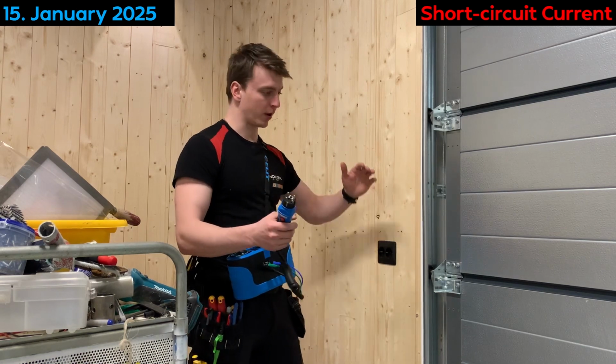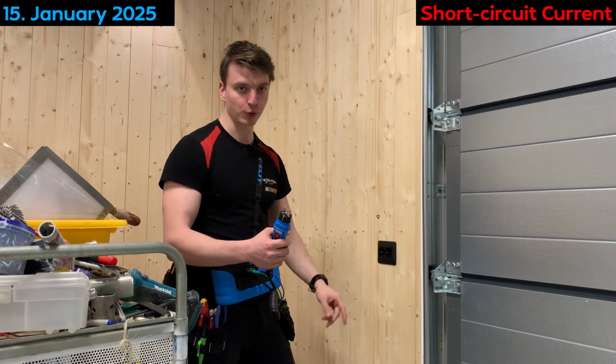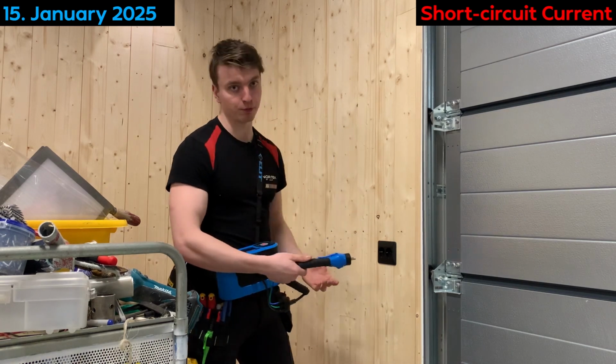And what's going to happen if we have too little amperage at the end of the line here? The fuse won't break and the whole circuit will just stay shorted. So the cable will get really hot and eventually catch fire. So this is really important to see if the fuse actually will break.